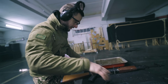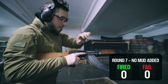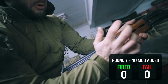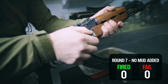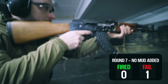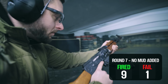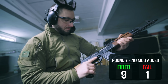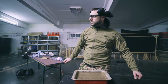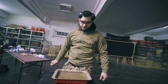Better. Okay, so it does not go into battery again, and you're not able to push it into battery. Now it went. Okay, that was good. Okay, so that's it. Let's go all in, let's submerge them totally. Okay.